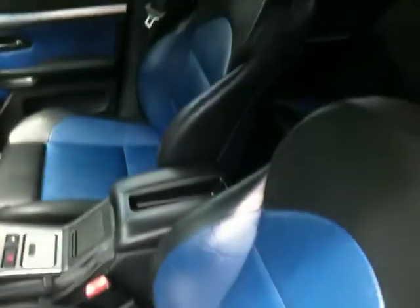Great bolsters on the seat. It holds you right in place. That's enough of this. Let's take it for a spin. This is the best part of this car, anyhow. Who wants to listen to me talk?